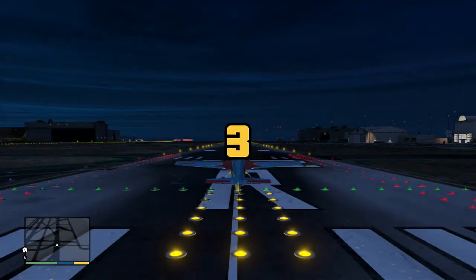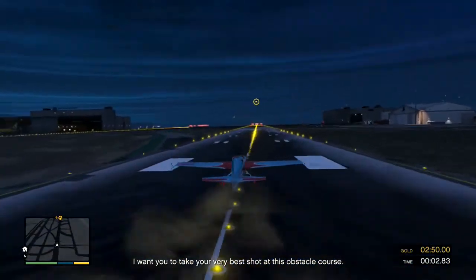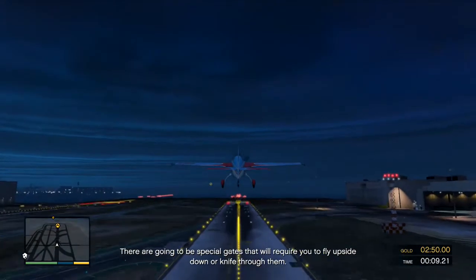All right. I want you to take your very best shot at this obstacle course. There are going to be special gates that will require you to fly upside down or knife through them.